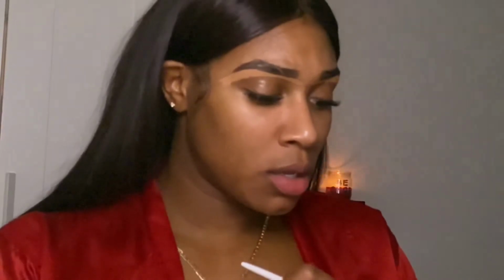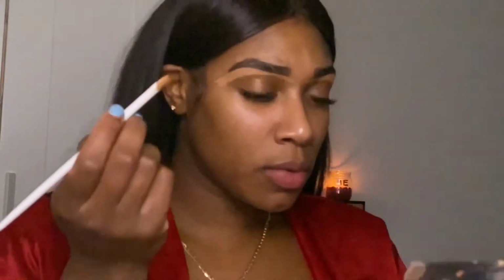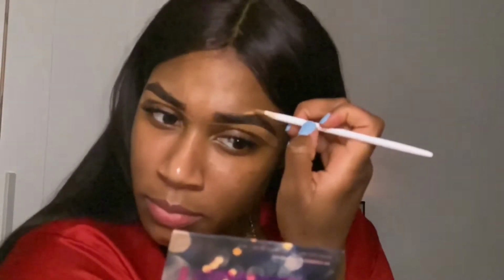Start at the end and only do the ends, because it'll look too sculpted. You don't want your brows to look sculpted. It can give that fake look, and that's what we're not trying to do. This is more of how to make your brows look kind of natural, even though they're not natural, if you know what I mean.